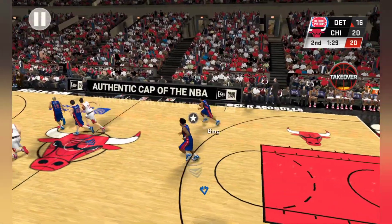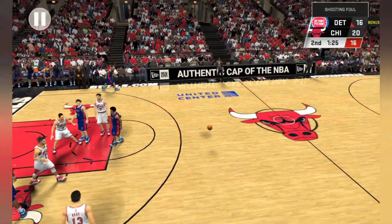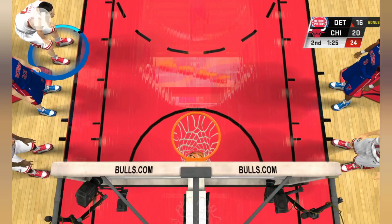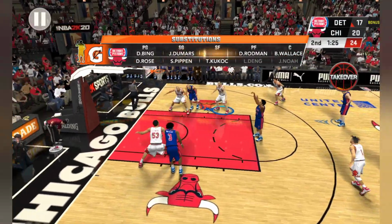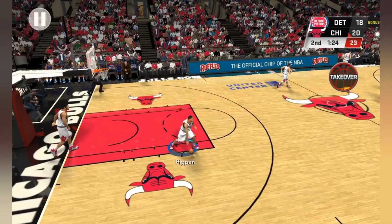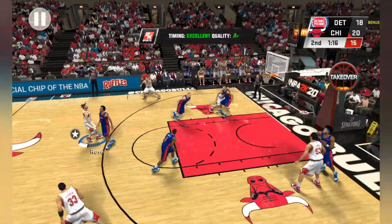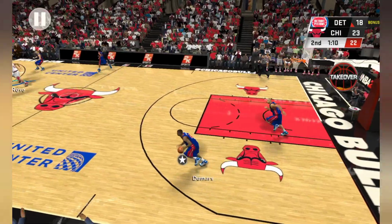Now here's Waltz. The Pistons making a change here. And so he makes both from the line. And here's Pippen. Pass to Rose. He's that time from Scottie Pippen. Superb assist there.